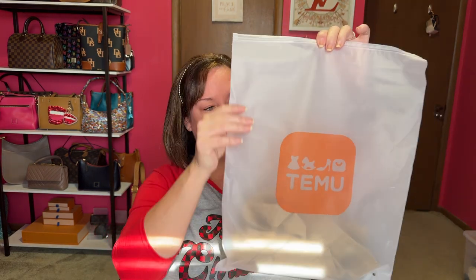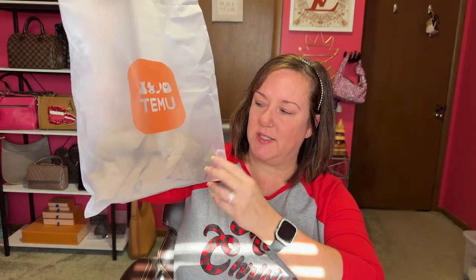And they come in these big bags. I'm not sure if that's new, but I think that's much appreciated for all these goods being in here, because some small things get poked holes in the main bag, so this was a good idea, Temu.